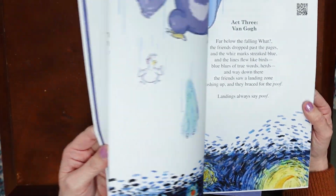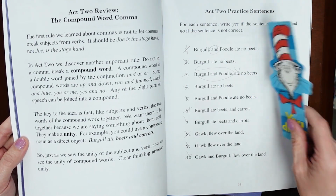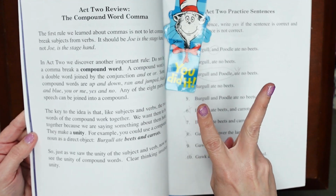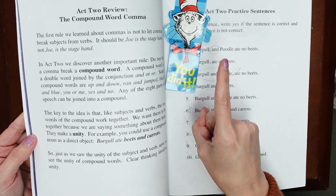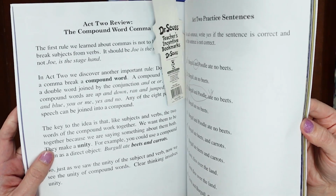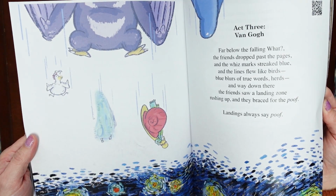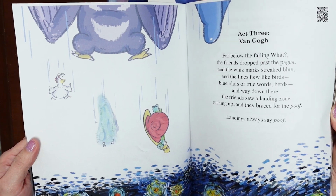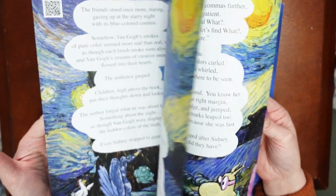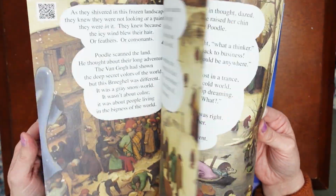So we are not that far yet. We've only made it to the second chapter, and they are currently stressing only two things about comma usage. You don't separate the subject from the verb, and you also do not separate a compound word, like apples and pears, so we're not putting a comma in the middle. And it's got the QR code, and all of the wonderful characters that we've already met. Frequently, they'll break the fourth wall, and the author will talk to us, which I think is adorable.